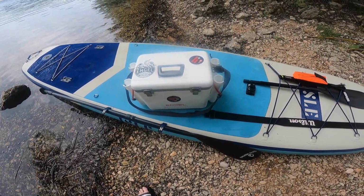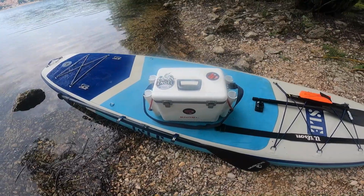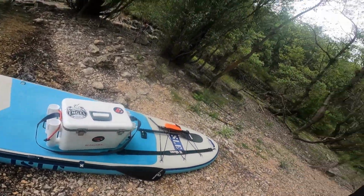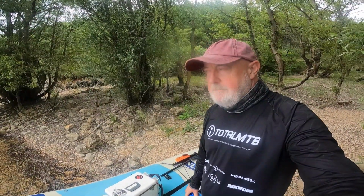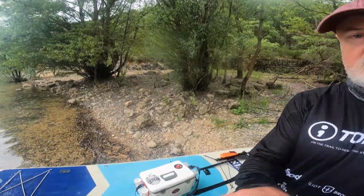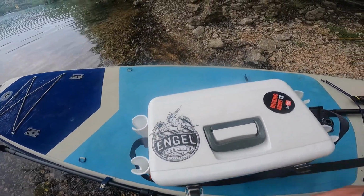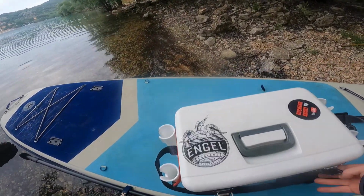So as long as it's strapped down, it can be used both as storage for drinks and food and lunch, etc. And also it could be used for catching fish or keeping fish in. So you could put some ice in it, etc. So let me show you how I set this up.